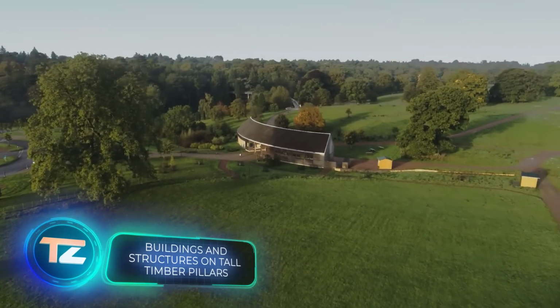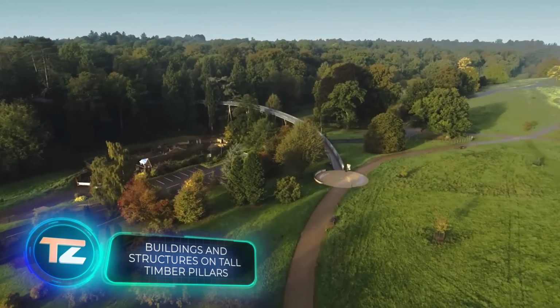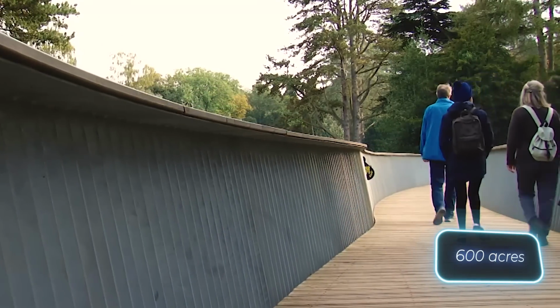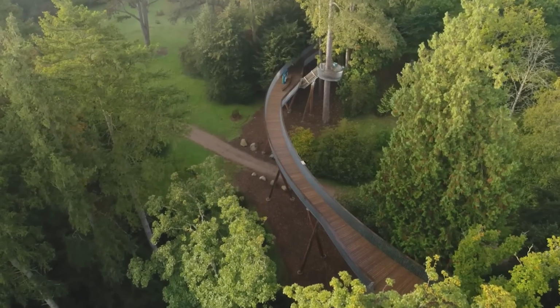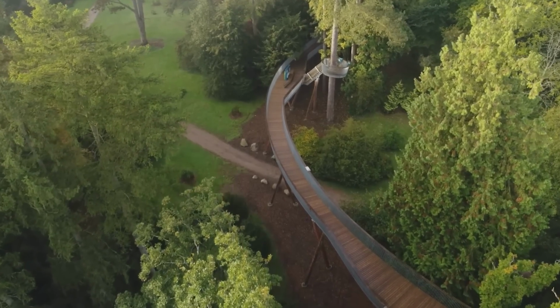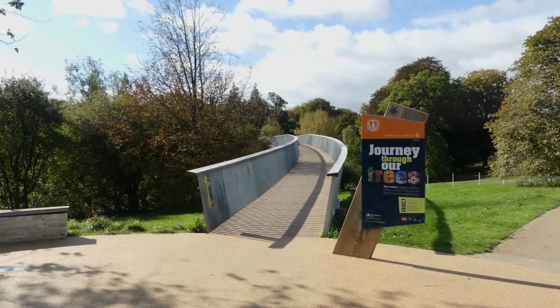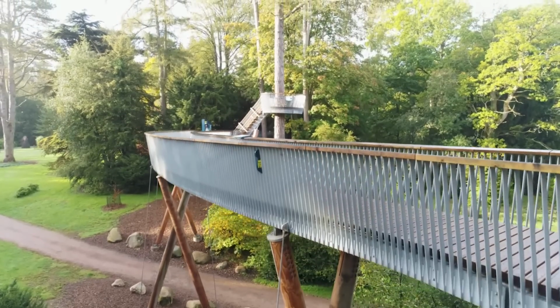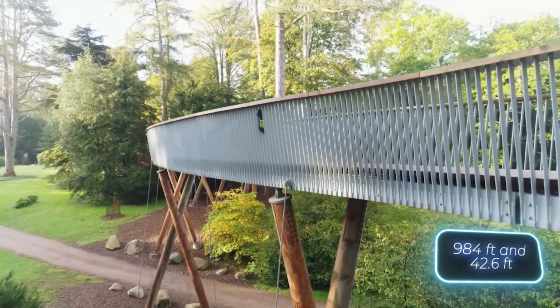The Westonbirt Arboretum holds interest for several reasons. Firstly, its size is quite impressive, spanning some 243 hectares. Secondly, it's overseen by Camilla, the Queen Consort of the United Kingdom. And thirdly, there's this magnificent walkway elevated on 57 sturdy larch supports, stretching 300 meters and offering views from 13 meters high.